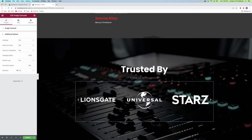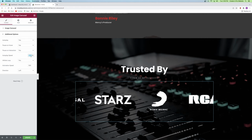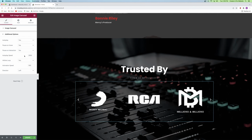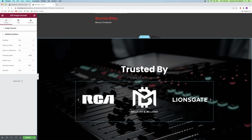And we can go down to additional options and change the autoplay speed, which I'm actually going to change to 2.5 seconds because this is in milliseconds. So this is every 5,000 milliseconds, but you convert that to seconds and it's 5 seconds. So I'm going to change it to 2,500, which is basically 2.5 seconds. So every 2.5 seconds, they're going to shift.